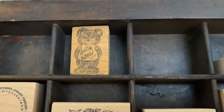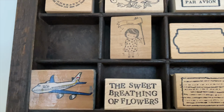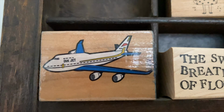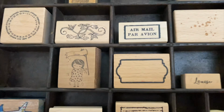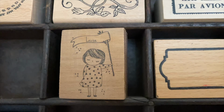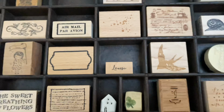This one is a bear with "Right Soon" on his t-shirt, and this one, which I find very amusing because it's my inkjet. Yes, I love that one. And I've got a couple of personalised ones. This is my stamp from Black Milk Project, and that one as well, that came in the Christmas set.